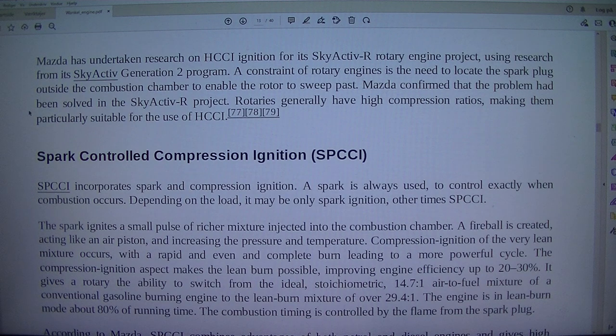Mazda has undertaken research on HCCI ignition for its Skyactiv-R rotary engine project, using research from its Skyactiv Generation 2 program. A constraint of rotary engines is the need to locate the spark plug outside the combustion chamber to enable the rotor to sweep past. Mazda confirmed that the problem had been solved in the Skyactiv-R project. Rotaries generally have high compression ratios, making them particularly suitable for the use of HCCI.